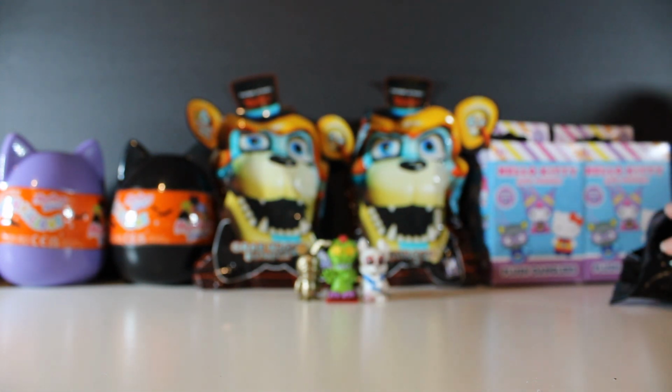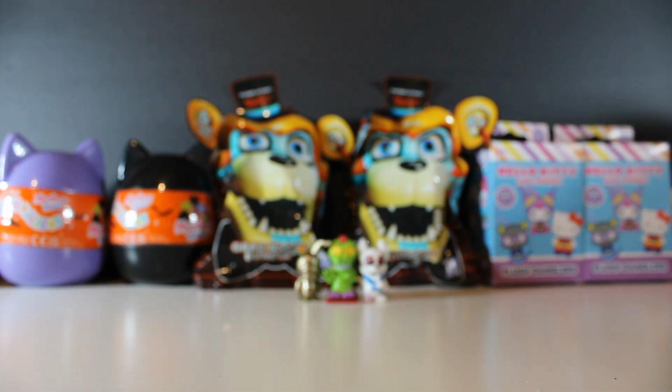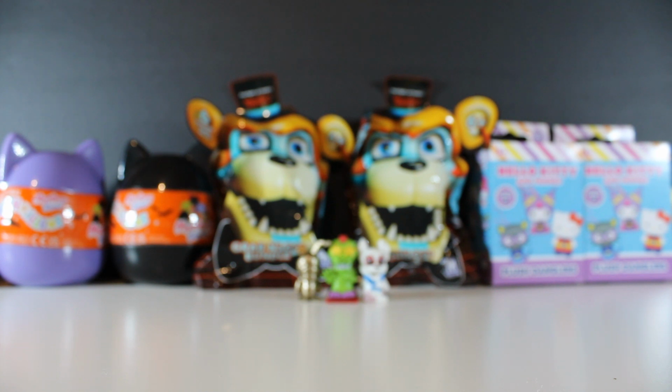And it's honestly a good one to get because whenever you see cartoons and stuff of Halloween, there's always a superhero kind of costume. Yeah. So it's kind of a classic to get a superhero costume character.